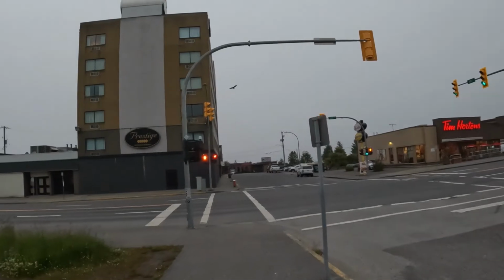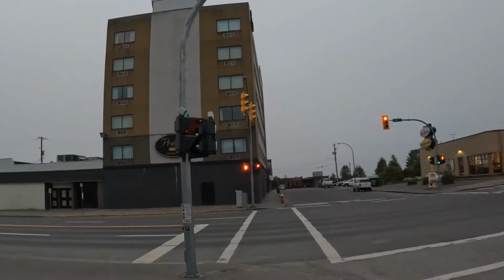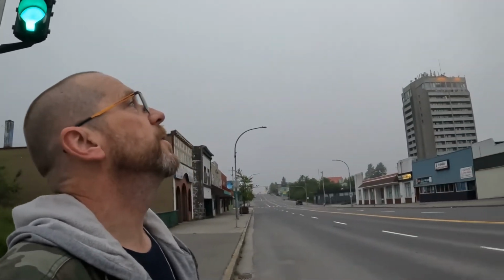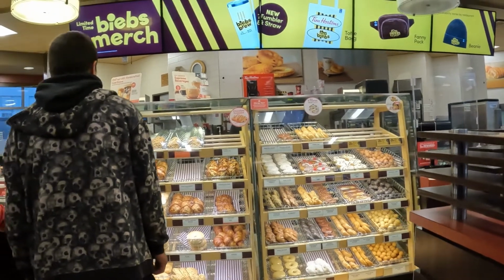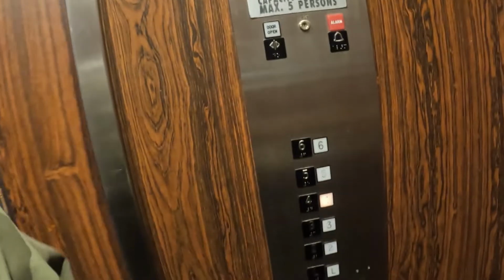Well, Prince Rupert. There's an eagle landing up on top of the Prestige. And a pigeon getting away from an eagle. I'm gonna cross the road here. See if we can see where that eagle landed. And we'll grab ourselves a double-double. Because that's what we do. Not so sure about this elevator.